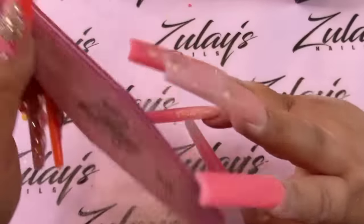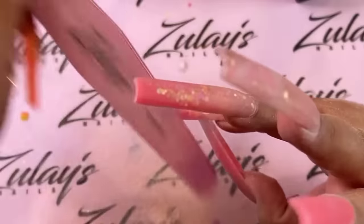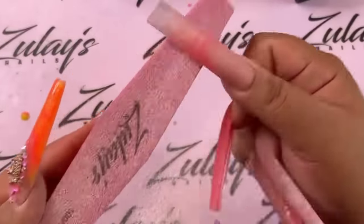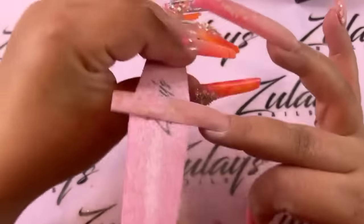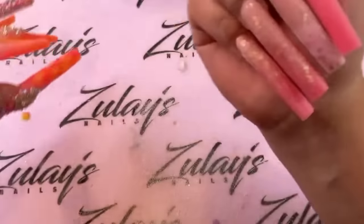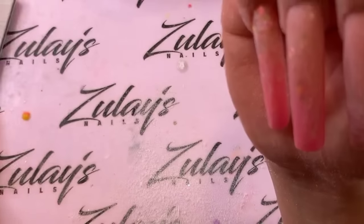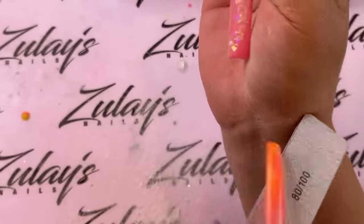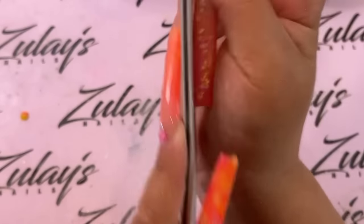Question, how do you do a new design without a new set if you have colored acrylic, not painted nails? You could always just paint them over with gel or do foil design or a bling design on top. So I'm just going to file the bottom a little bit because they're sharp as fuck. I normally like them sharp, but no me quiero cortar la nalga. Let me just file this one a little bit more.